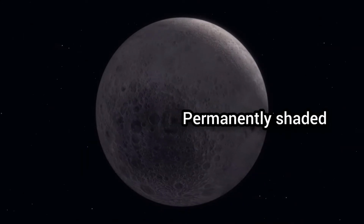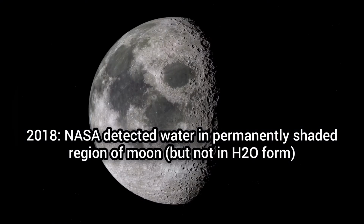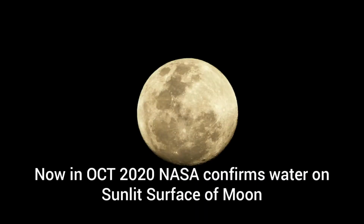In 2018, NASA detected water ice at the permanently shaded region of the lunar surface that never receives sunlight. But this is for the first time in history that NASA has confirmed the presence of water on the sunlit surface of the moon.